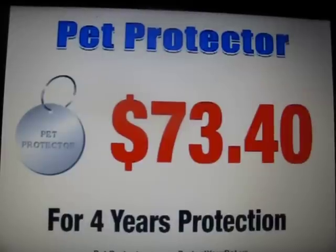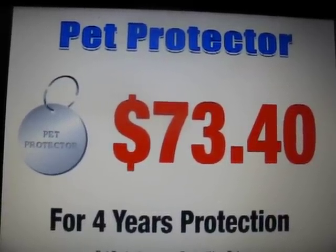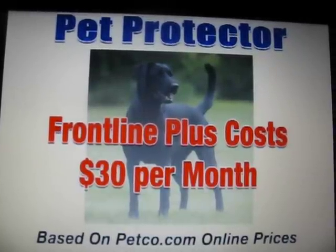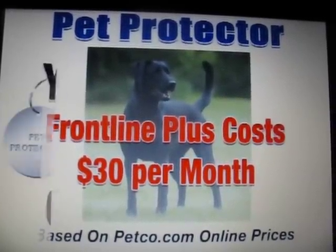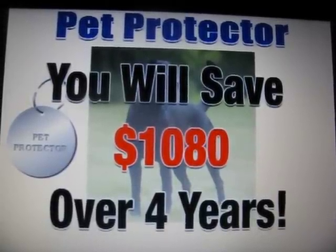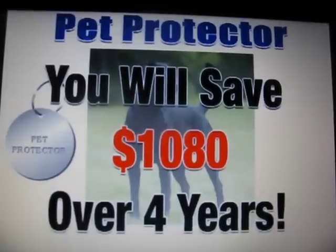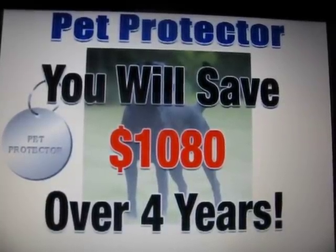The cost of the Pet Protector is $73.40, which includes shipping anywhere in the world. Compare that to the $30 per month you are paying for the average size Labrador, based on prices from Petco.com. The cost saving is thus $360 per year times 4. That equals $1,440. The Pet Protector will also save you at least $1,080 per pet over the next 4 years, so it is really a win-win for you and your pet.